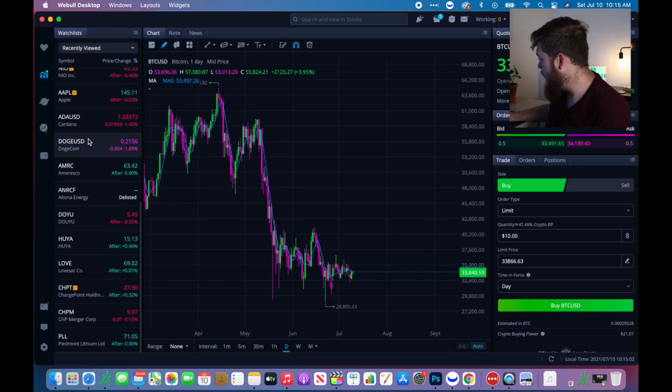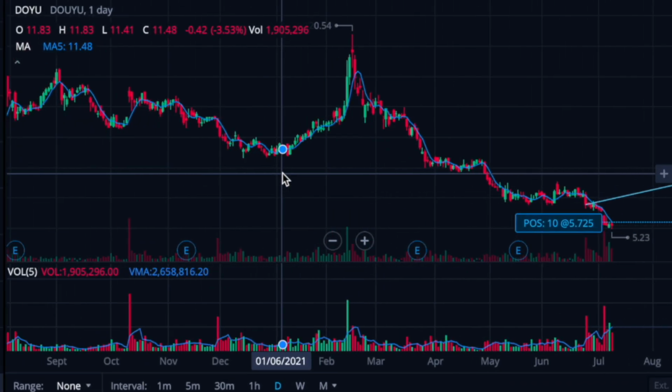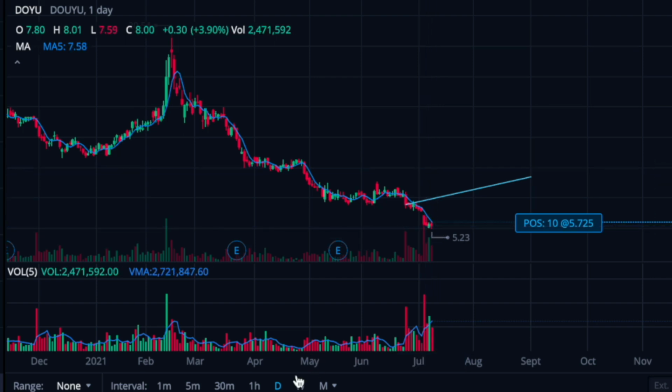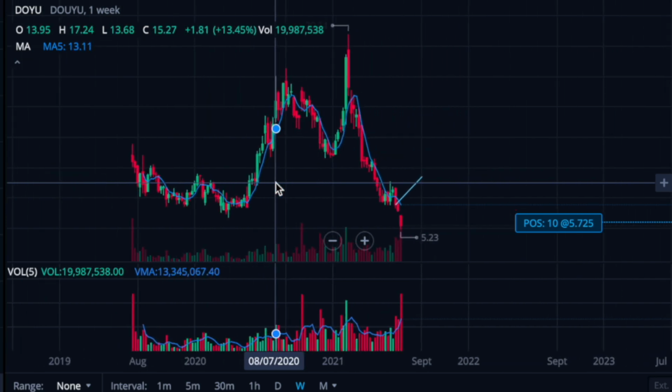Let me show you really quick here. We can pull it up. So you can see here on the day chart, they are just totally decimated down here at $5.45. They are at a rock bottom, lower than they have ever gone before after that bad news on the merger.